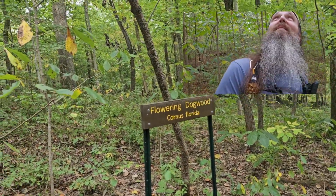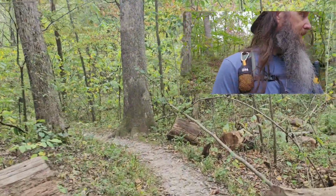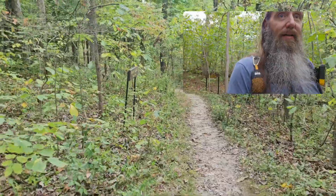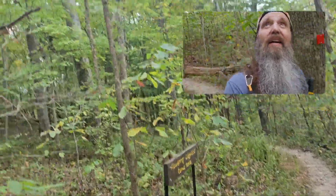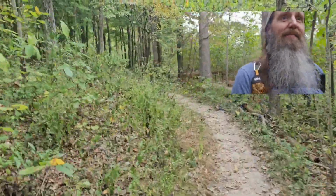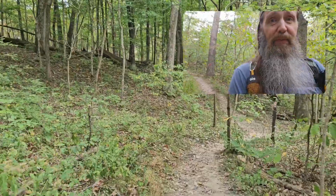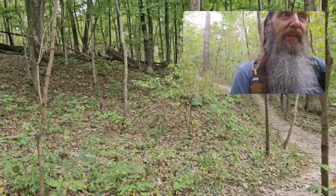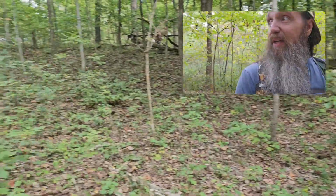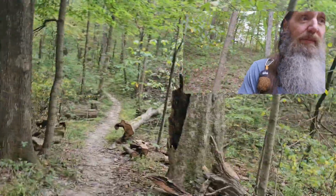Now that's a dogwood, yep. Kind of maybe on its last legs, unfortunately. Man, these little scrawny trees. Anyway, Civilian Conservation Corps built a lot of this. So there's like foundations and pipes and all kinds of stuff left over from that era.